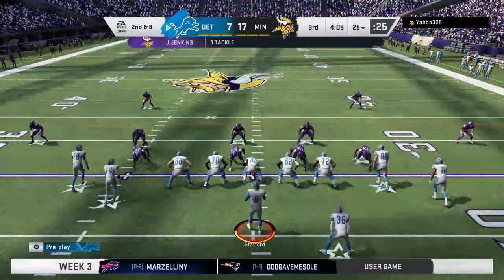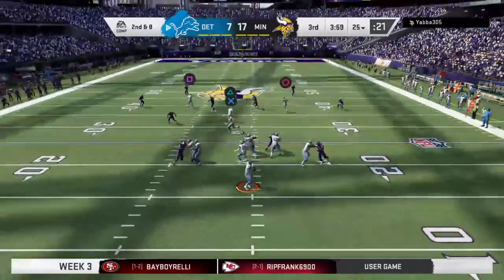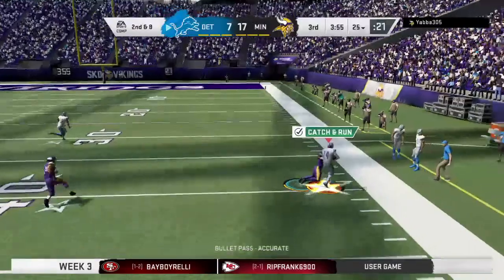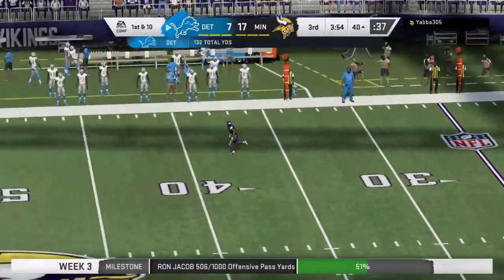The last run got a couple. Here's 2nd and 8. Hey, D-line, let's get in there. After the run, now Stafford going to throw. He'll rifle this one deep right side. And got his man complete. That one goes for 36 yards.